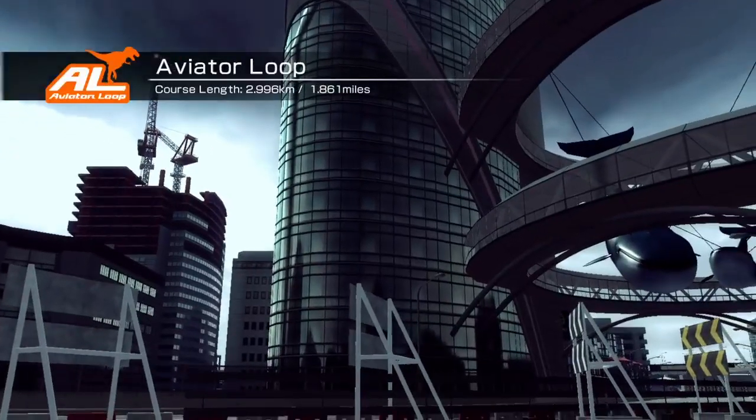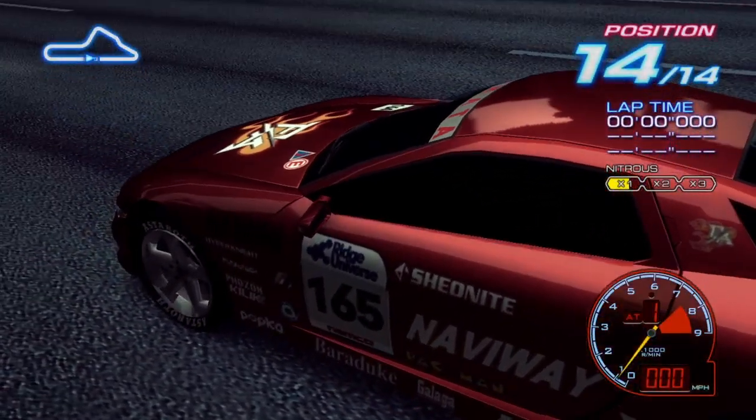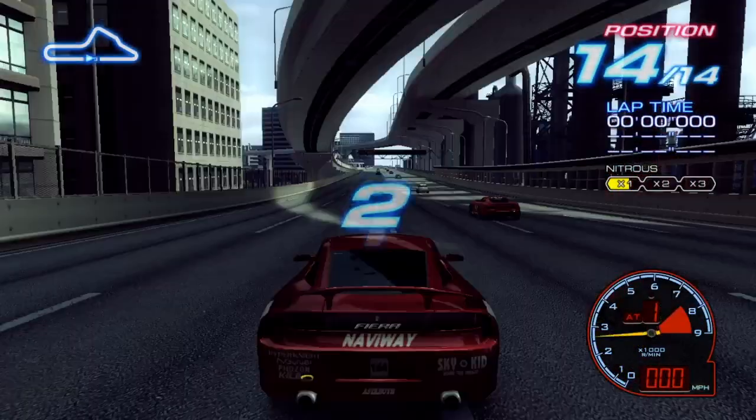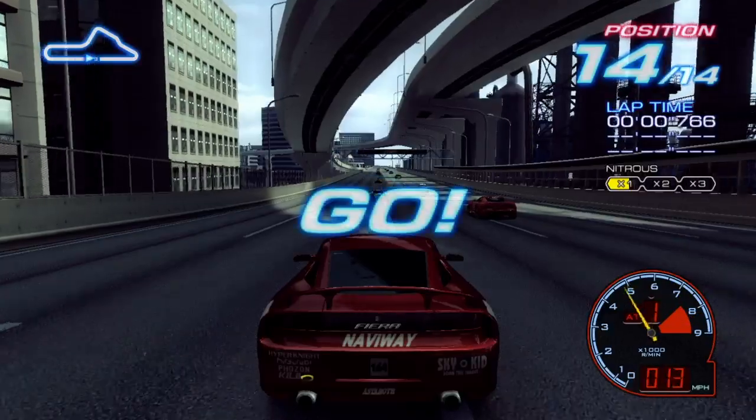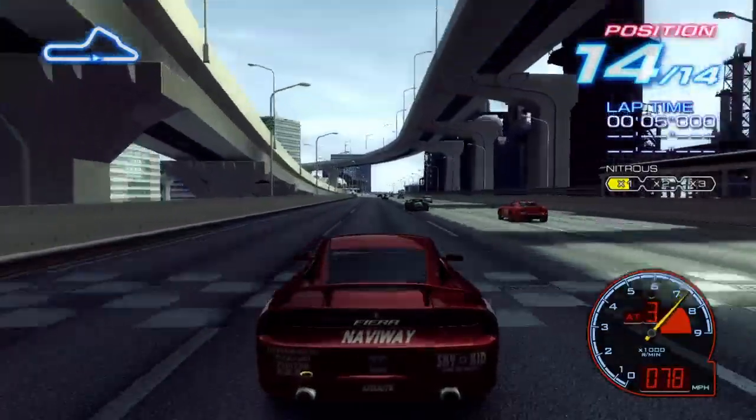Already, it looks a little bit like, I don't know if this is Australia or whatever, but it's very pretty. The maps of this game are awesome. 2, 1, go! I am somebody who will appreciate a good map.